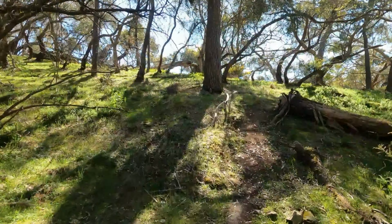Here we are, up on Flat Rock. You've got to follow the yellow markers. Well, I've made it to the top of Flat Rock, and I now have to go down and then under that and along there and around the corner.